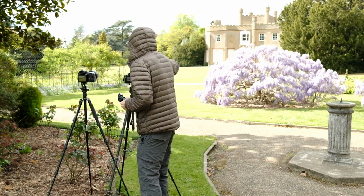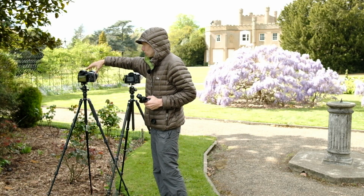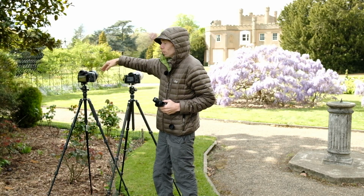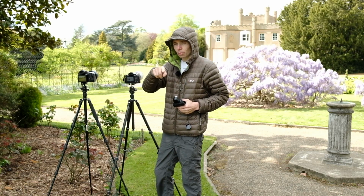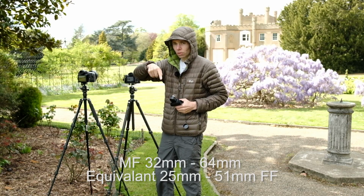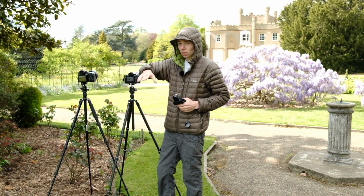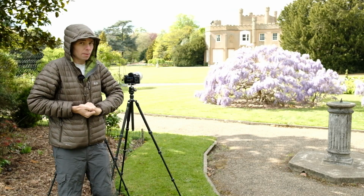I'm currently zoomed out on the Sony to 70mm, and I'm currently zoomed out at 64mm on the GFX. The medium format's completely different to full frame, so 64mm on the GFX is around, I'm not going to guess, I'm going to put it up in the bottom, somewhere around here, what it actually is the equivalent to focal length wise. It's not actually 64mm in full frame terms.